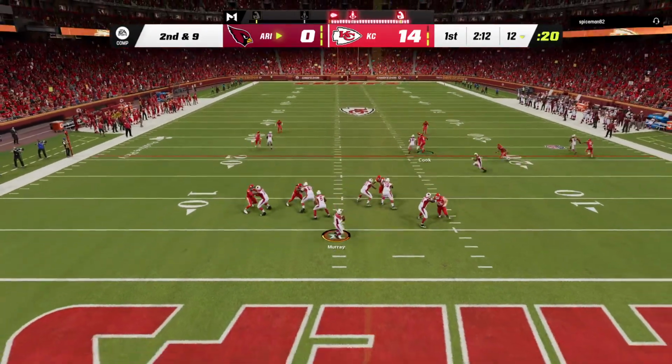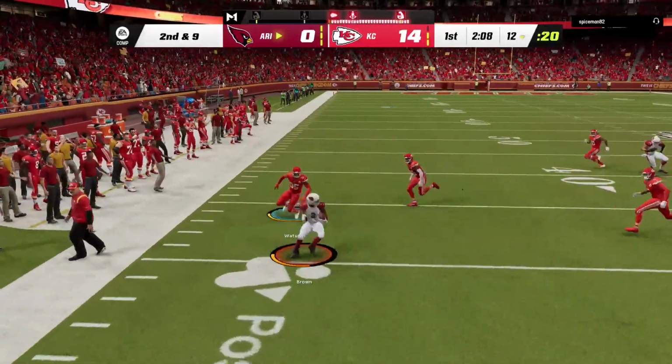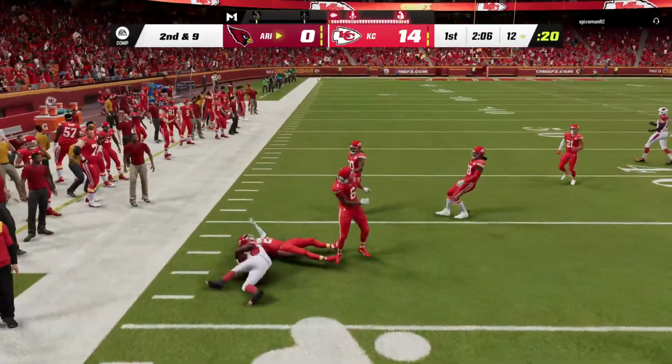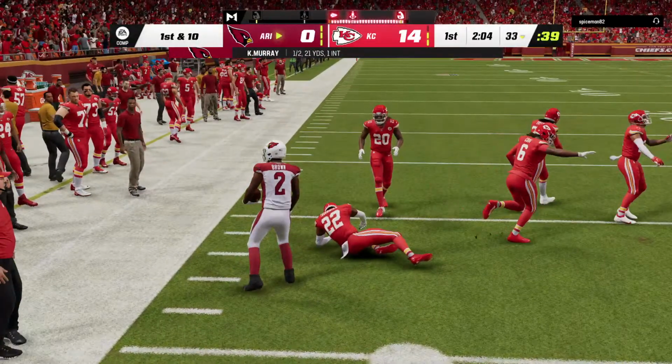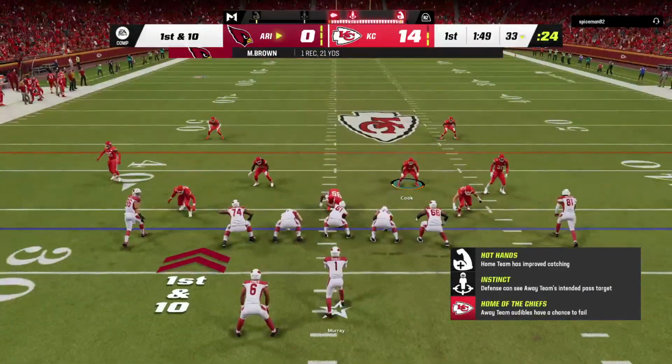On 2nd and 9, Murray. Catch is made by Marquise Brown. And he's able to get this one all the way past the 30. So they'll come up 1st and 10 now from the 33.